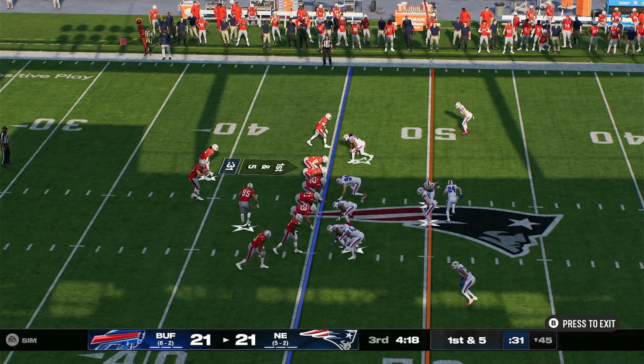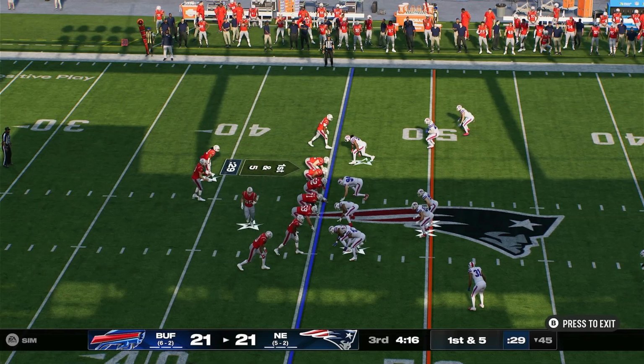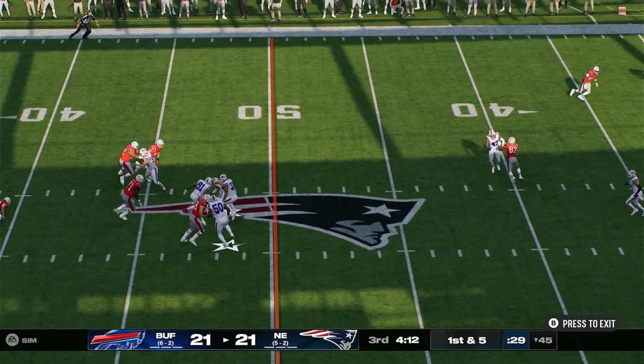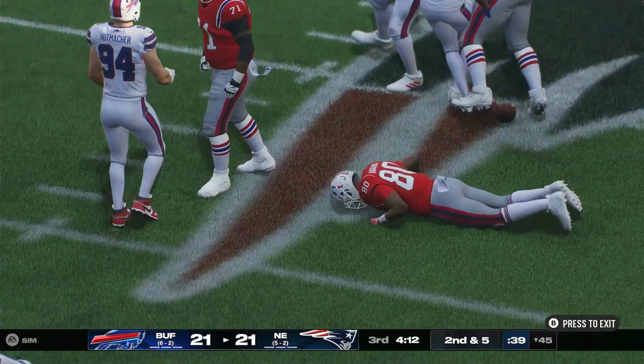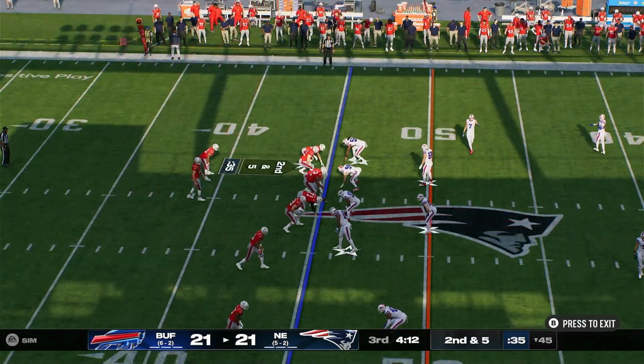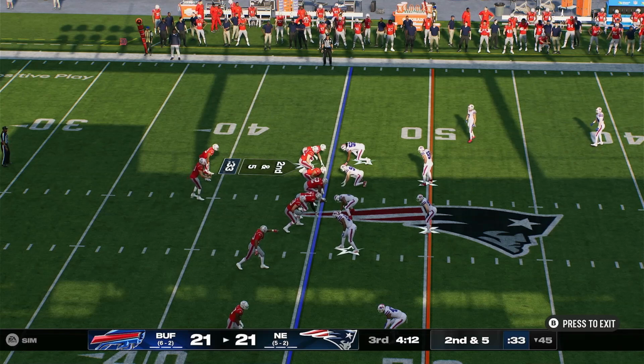The tight end Henry here in motion. Here's May. And that's going to be incomplete. Too tough to hold on to that one. Brings up 2nd down and 5 yards to go.